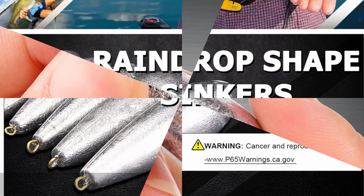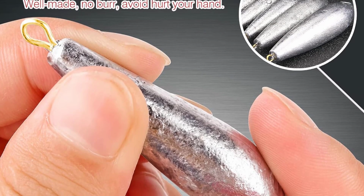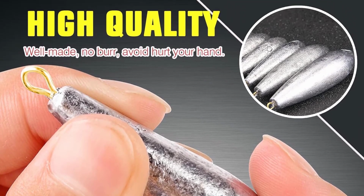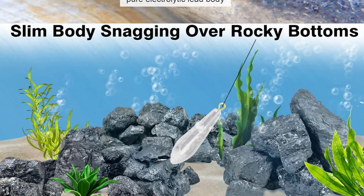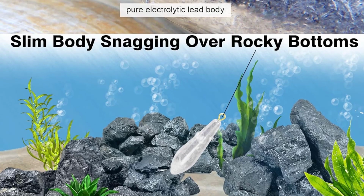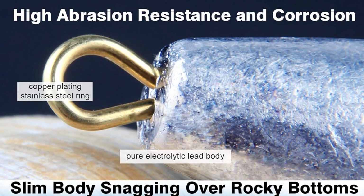Their raindrop teardrop streamlined shape ensures rapid sinking with minimal resistance, allowing you to target deeper waters and maintain bait presentation even in heavy currents. Whether you're casting or drop shot fishing, these weights deliver exceptional results. Their corrosion-resistant lead construction and smooth surface guarantee durability and protect your line from damage.